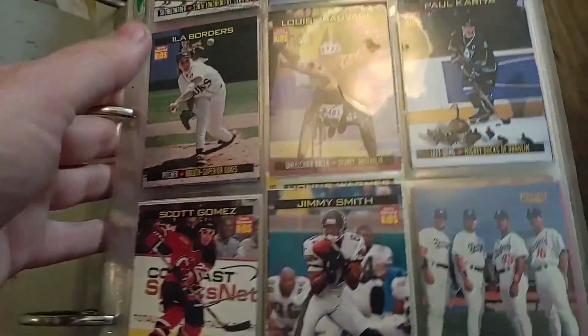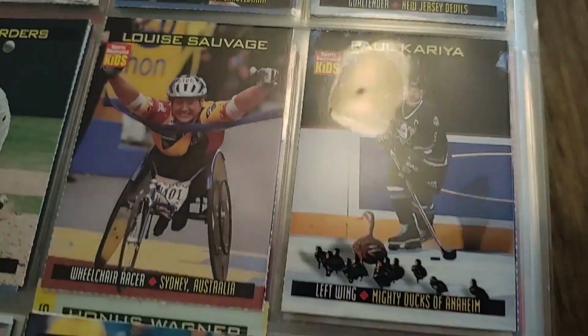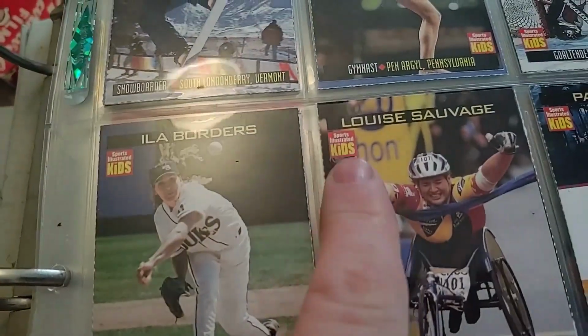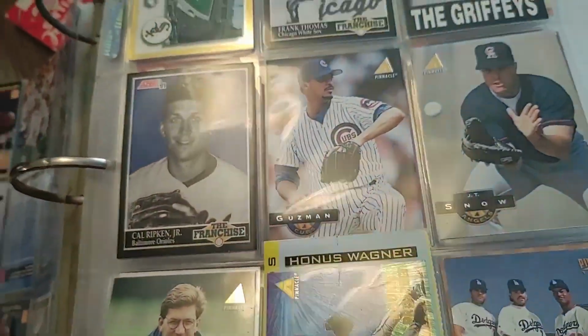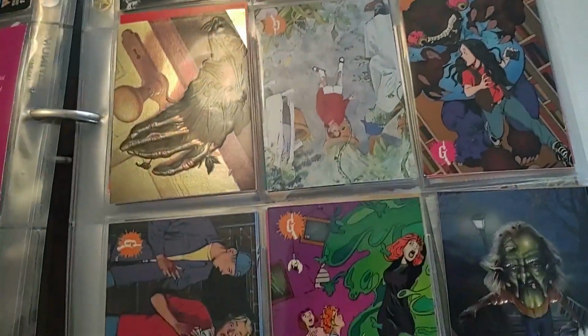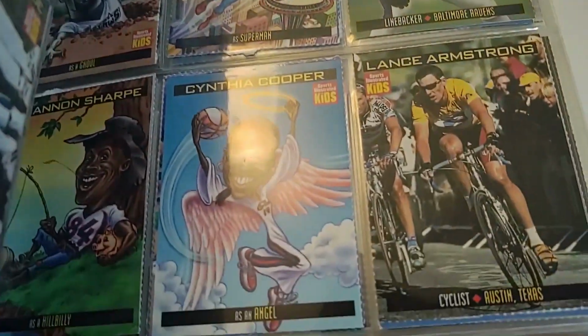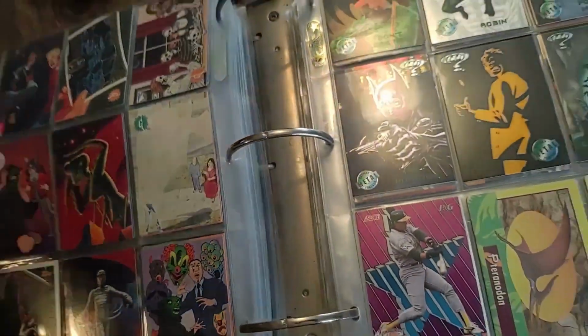But then this album here, just random, most of what's in here is the Sports Illustrated Kids cards. And some of these, unfortunately, there's not a Usain Bolt. So if anybody knows anything about these, you know that the Usain Bolt Sports Illustrated card is a good one. It's one that a lot of people don't realize is a good one. But this album is full, and it's got just a lot of random, but as you see, there are a ton of these.